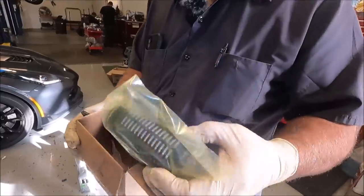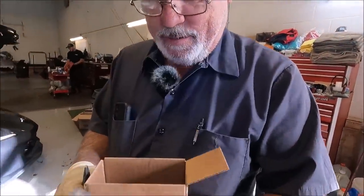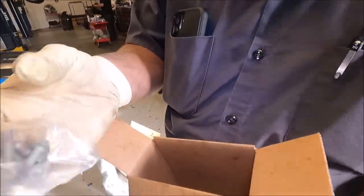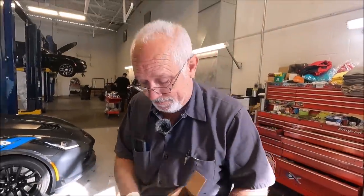Right. Here's what all is in this kit. You get the new filter. Okay. You get the new Play-Doh ring. You get the new drain plug O-ring. Okay. And you get new bolts. Okay. So everything's in the kit to replace this filter.